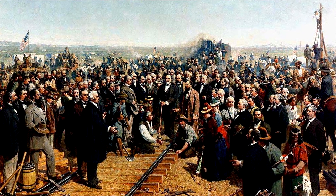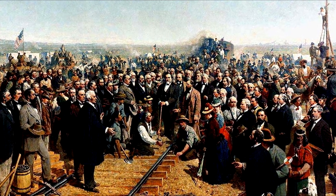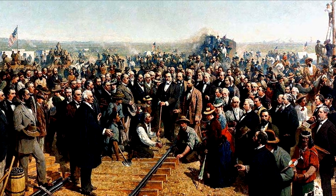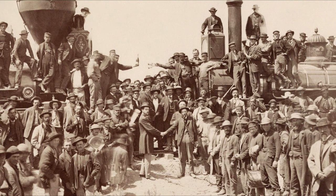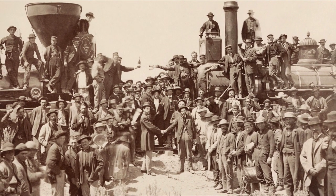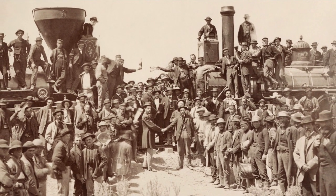A 150 years ago, two trains ended up nose to nose after racing each other all the way across the country. And with their cattle guards just feet apart, they drove the golden spike that connected a web of steel from one shore to the other.